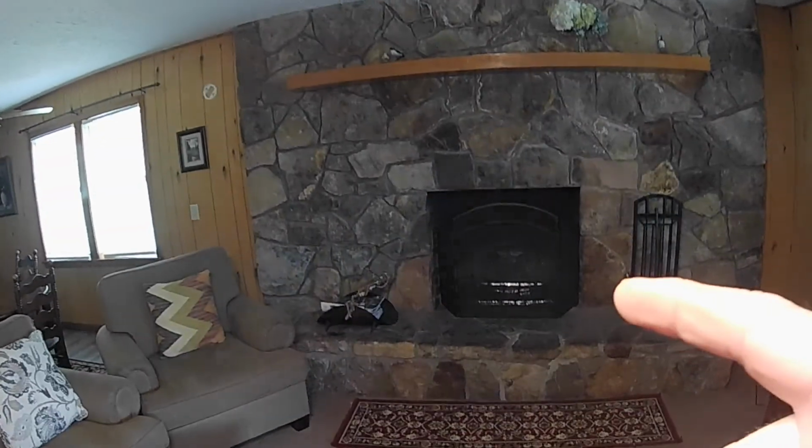So there is a fireplace. Good and clean. So here's the back door where we park at. I'm going to take you upstairs first.